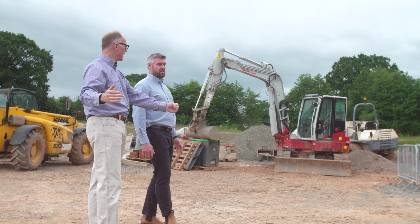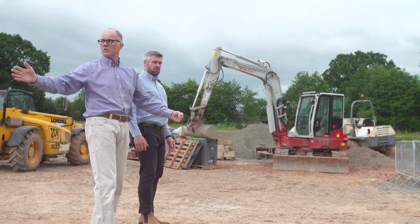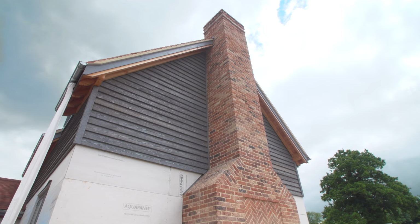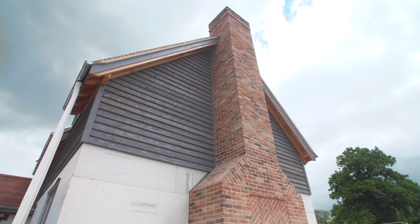So tell us the story. Self-build, custom build. Initially, what is the difference? Ultimately, between custom and self-build, the outcome is the same: being able to design your dream home. The main difference is that on the self-build journey route, you are responsible for all elements of the project, from initial planning permission, if you're buying a plot that doesn't have planning, through to engaging with all of the various utility companies to bring the services onto site.